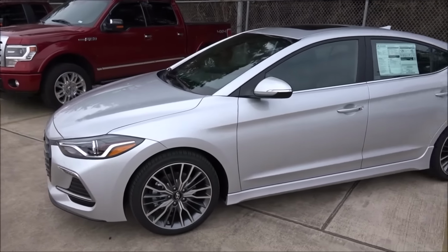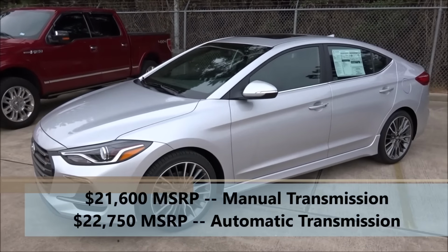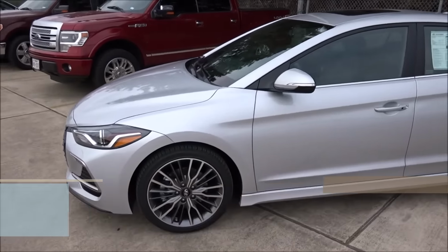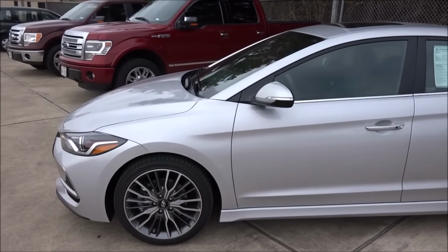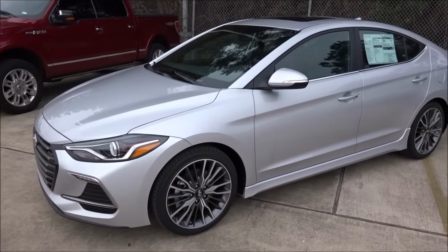Now, Hyundai has put the starting price of the Elantra Sport at $22,750, which sounds like a lot of money to begin with, but then again, with Hyundai's philosophy of offering all kinds of good stuff as standard without really charging you too much in terms of extras, you can start to justify the price tag.